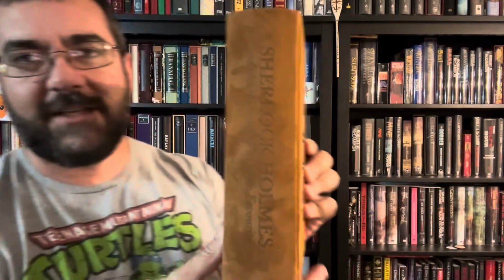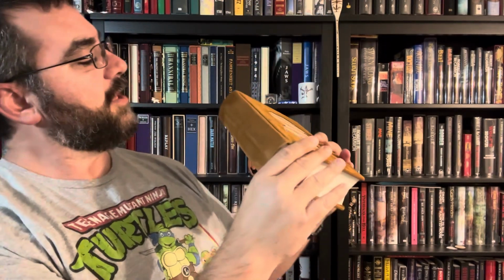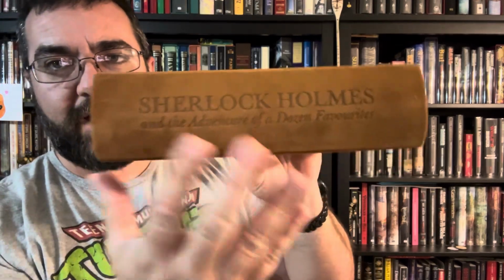And I'm excited. I can feel this lambskin suede leather spine right now, and the boards. Oh, it's nice. If you look at the suede, you rub it one way, rub it the other way. It feels so nice. And there's the spine. Golly, does it look good. Sherlock Holmes and the Adventure of a Dozen Favorites. Man, it's nice. Beautiful.